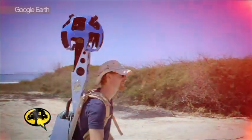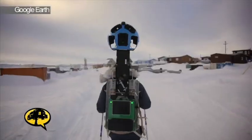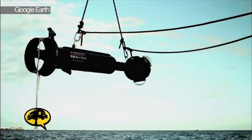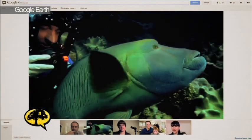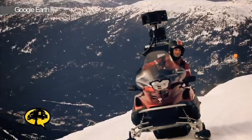Okay, but what does this technology look like? I mean, what do they actually use to get this stuff on Google Earth? Well, planes, trains, automobiles, whatever it takes to collect these images. You have hikers going up mountain trails with backpacks and cameras, mini submarines cruising underwater capturing imagery, even snowmobiles, if you can believe it.